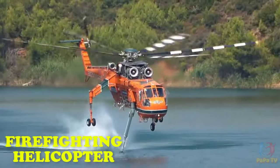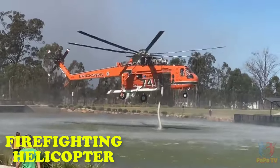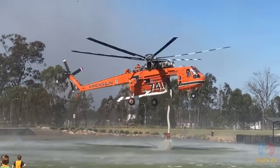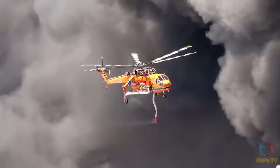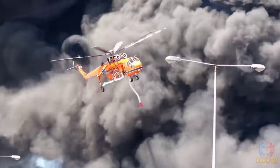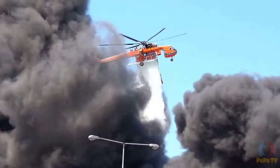Firefighting helicopter. Firefighting helicopter is the use of helicopter and other aerial resources to combat wildfires. Chemicals used to fight fires may include water, water enhancers such as foams and gels, and specially formulated fire retardants.